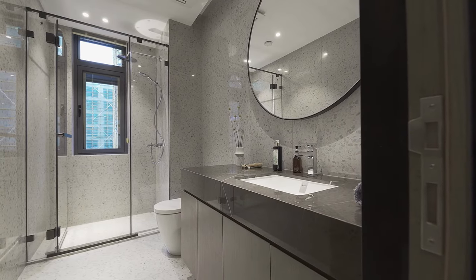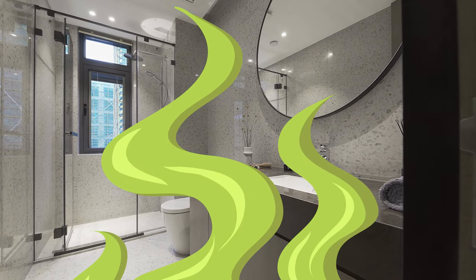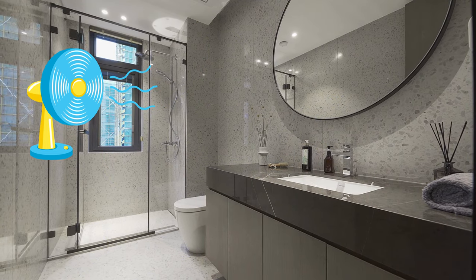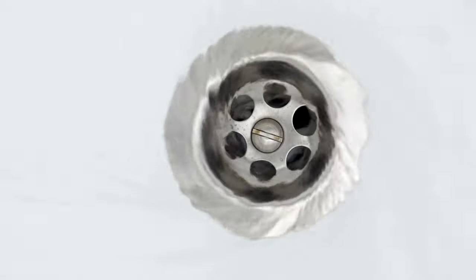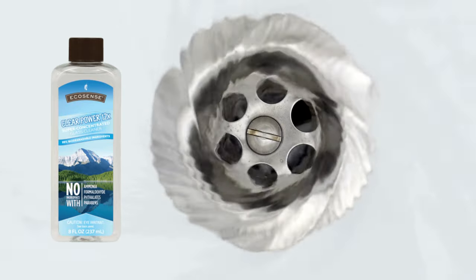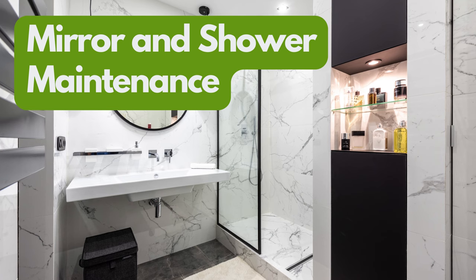The initial use might cause strong fumes due to the quantity of buildup being dissolved, so run the fan or open a window, but this should dissipate with regular use. For maintaining a cleaner tub, keep a bottle of No Work close by and spray the tub each time it is used. To add an extra shine to your chrome fixtures, try Clear Power. It's very effective.